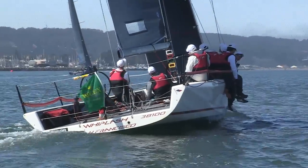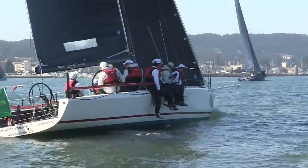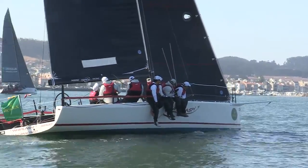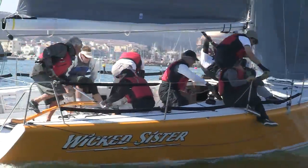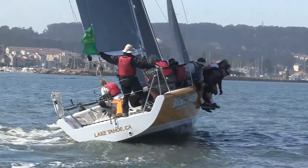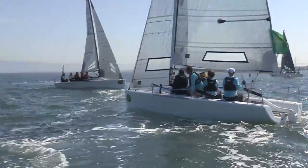Donald Payon's Whiplash. He's won this regatta twice before. That's the good news. Bad news is a rough start has him already playing catch-up. And then there's Wicked Sister, two tacking it to the right. Everybody seems to stack up high on this right-hand side of the start line.